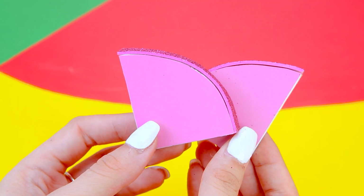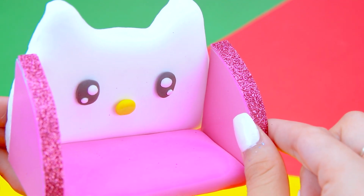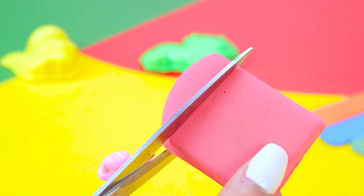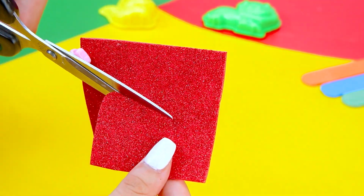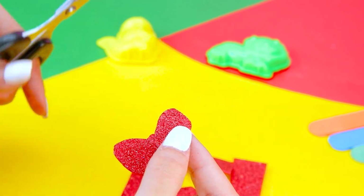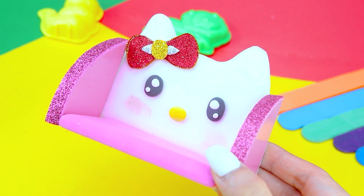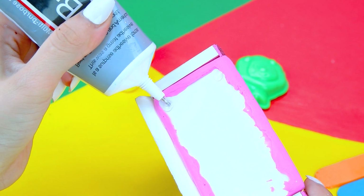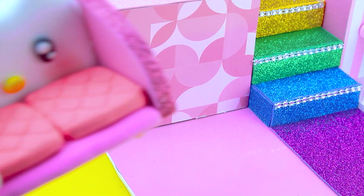I make the sofa by using cardboard and clay. Cut it! You should be careful! To make it up. Easy to make, right?